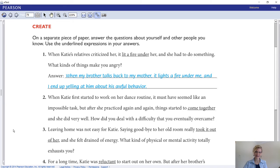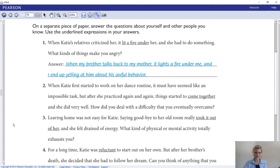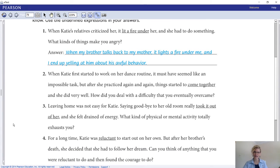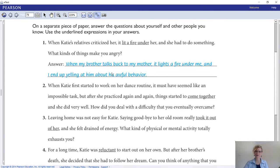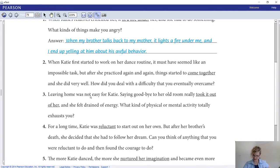On a piece of paper, answer the questions about yourself and other people you know, and use the underlined expressions in your answer. So for example, when Katie's relatives criticized her, it lit a fire under her. This is an expression, lit a fire under, because she didn't really put on a fire, right? It's implied. And she had to do something. What kinds of things make you angry? And then you have to answer this about yourself or about someone else. It is about you understanding the sayings that are used in this part. So we've got, let me look at the second one.